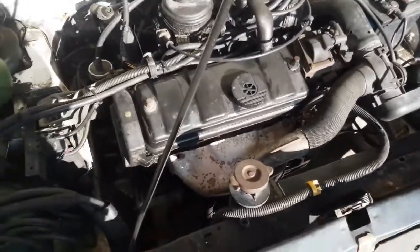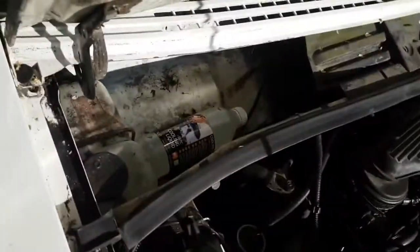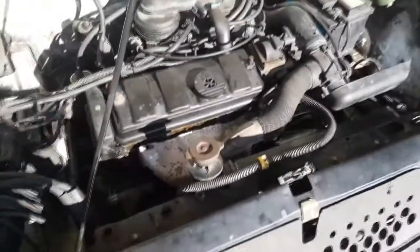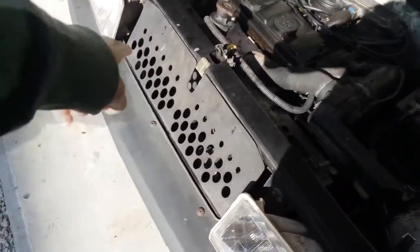That's also why we were very lucky that it actually made it home all right. We even have some spare cooling liquid right there ready for use, and we just drove slowly and everything turned out pretty well. Over here you can see that the grille is different.